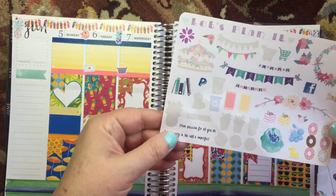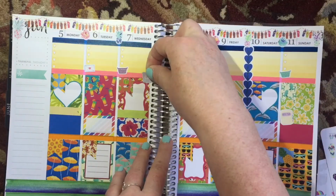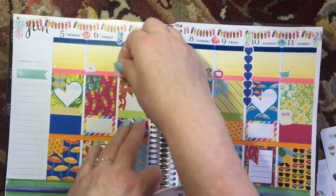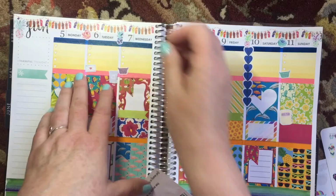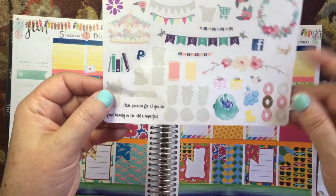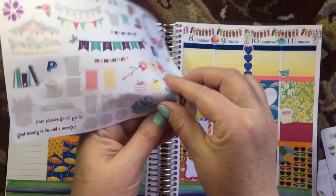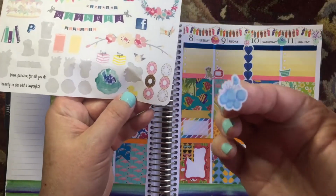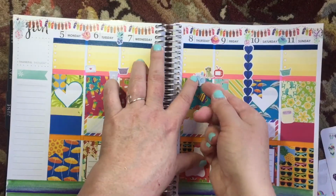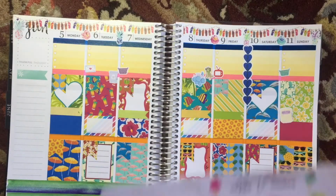Okay, let's see here. Is there anything else? Okay, I can use this for trash on, oh, I'm putting it on the wrong day. It's on Tuesdays now. Just as a reminder. Okay, nobody's birthday. I'm just going to put, this says it's bubbles and it says bath time. I'm going to put that beside there. I think that's really adorable.